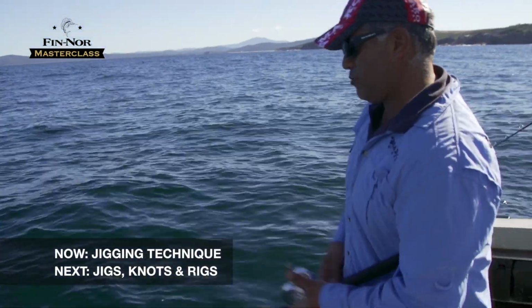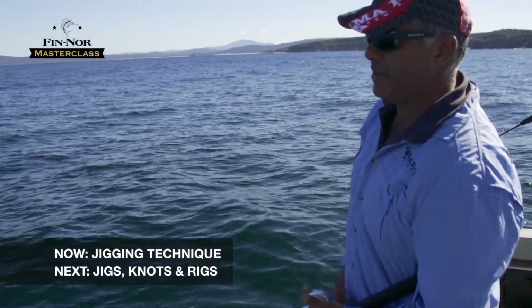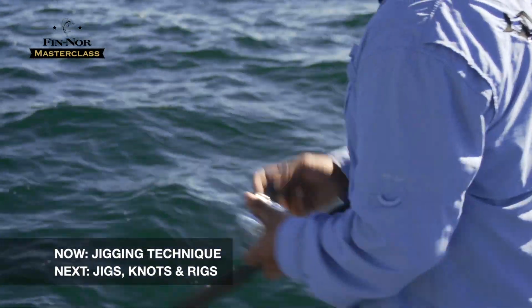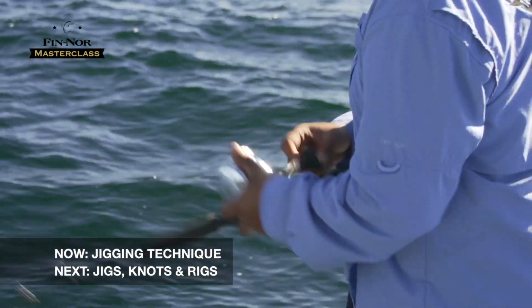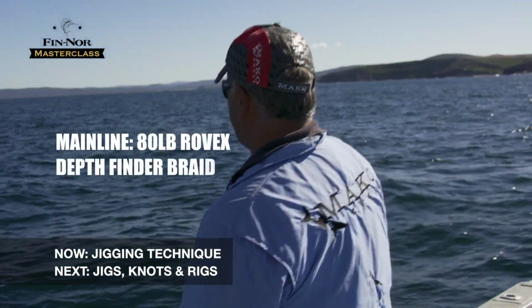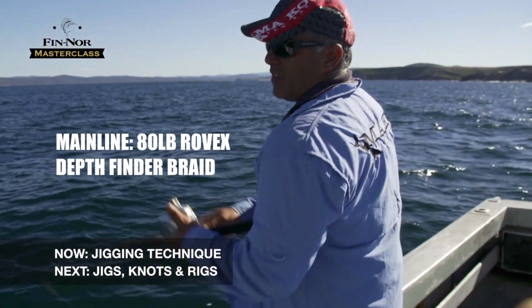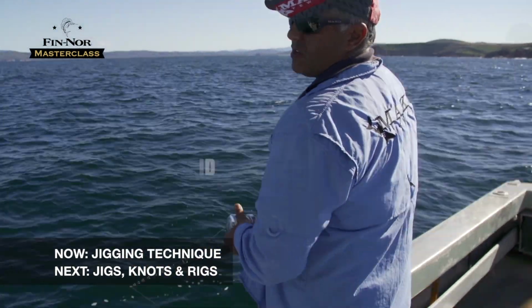The fish today are quite close to the bottom as they're marking up on the sounder, so we're concentrating our jigging in that bottom 10 or 12 metres, and that's where that depth mark braid's very important. You can pick your colours, know when you're hooking up, and just fish that area in the water column.